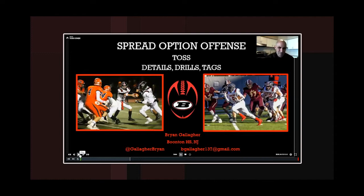But we're going to talk about the toss play, which has been an important part of our offense at Boonton High School over the last couple of years. We've had some success, gained a bunch of yards, and won some games. And obviously, this has been a big part of it for us. I think that if it is flex bone spread option coaches that are watching this video, I'm sure that toss is most likely a part of your offense, or even the wing T guys that might be tuning in. And so I don't want to take forever on rules, but I do want to go over some of the details, a little bit of drill work that I think has been important for us.